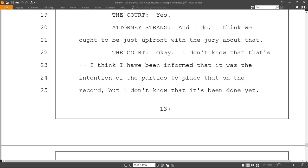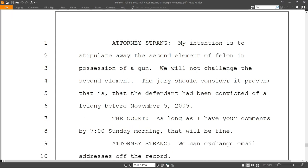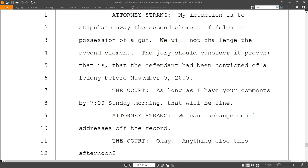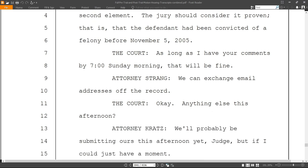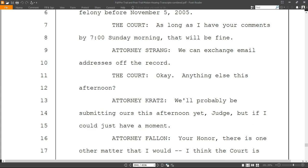The court: Okay. I have been informed that it was the intention of the parties to place that on the record, but I don't know that it's been done yet. Attorney Strang: My intention is to stipulate away the second element of felon in possession of a gun. We will not challenge the second element. The jury should consider it proven, that is, the defendant had been convicted of a felony before November 5, 2005. The court: As long as I have your comments by 7 Sunday morning, that will be fine. Attorney Strang: We can exchange email addresses off the record.